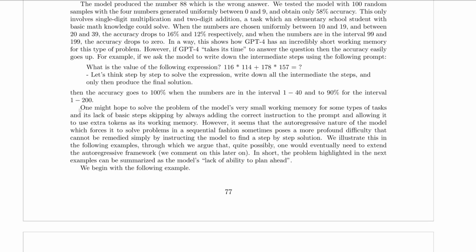As the authors note here, "one might hope to solve the problem of models' very small working memory for some types of tasks and its lack of basic step skipping by always adding the correct instructions to the prompt and allowing it to use extra tokens as its working memory," which is what we just did in the previous example. "However, it seems that the autoregressive nature of the model, which forces it to solve problems in a sequential fashion, sometimes poses a more profound difficulty that cannot be remedied simply by instructing the model to find a step-by-step solution."